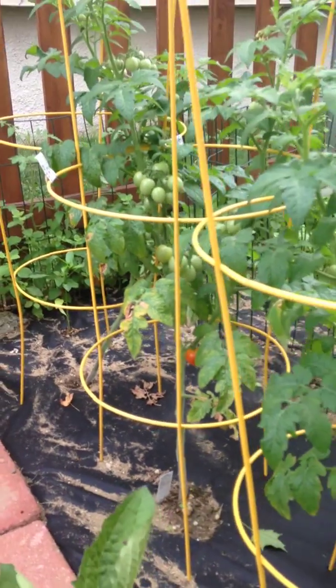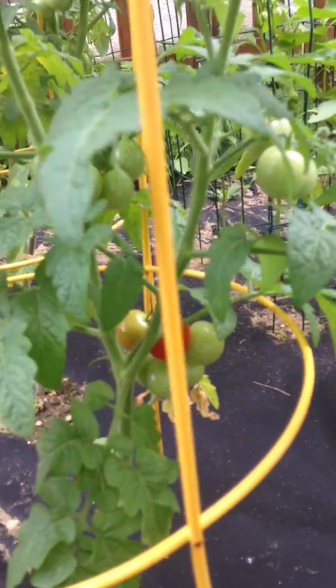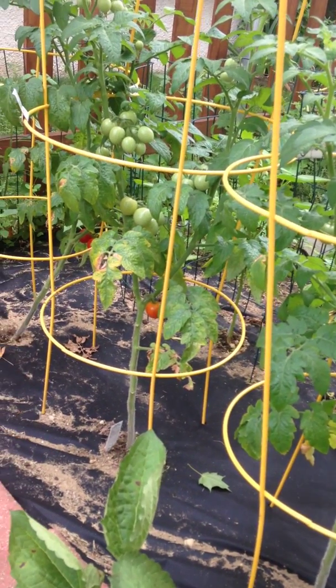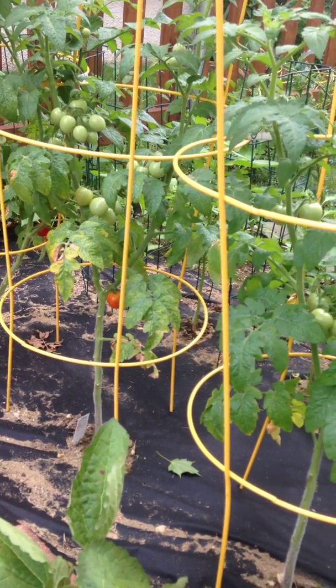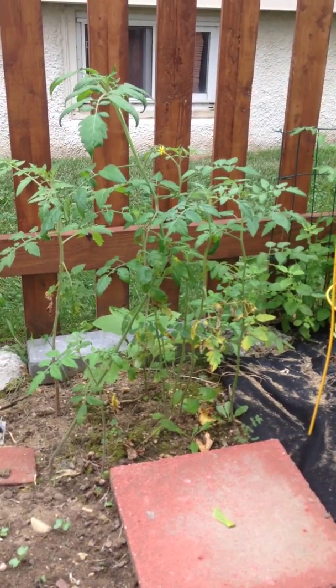Cherry tomatoes over the large tomatoes because they ripen so much faster and they're less likely to get attacked by bugs and diseases or fall off, and you can pick them more often. You don't have to wait to the end of the season. Just my preference.